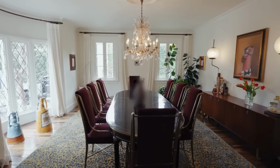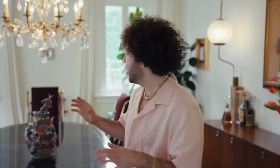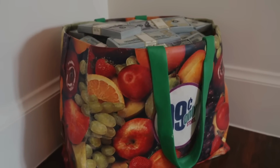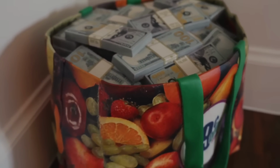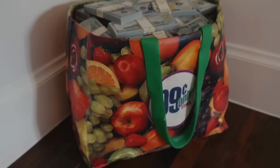My dining room. I felt like I wanted to be an adult in here. I wanted to be regal. I wanted there to be gold and it to be opulent. This is amazing. So my friend made this sculpture and everyone thinks it's real. Wait, I kind of love that. Looks like it's just a bag of money. But it's actually made of wood.